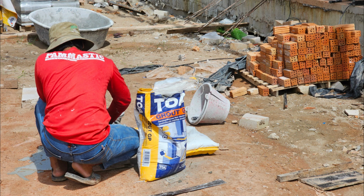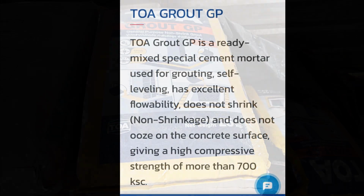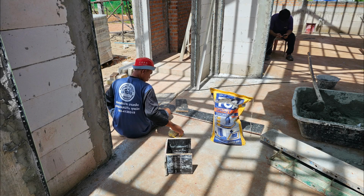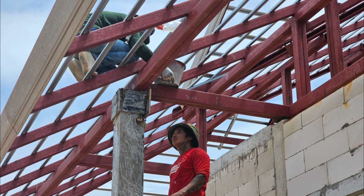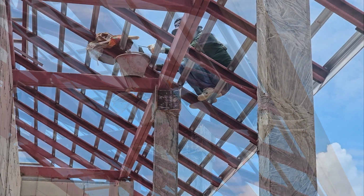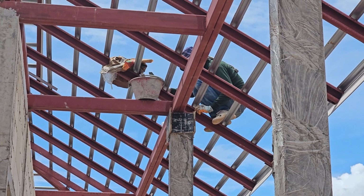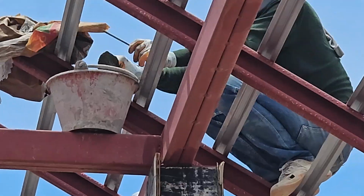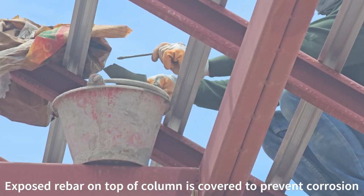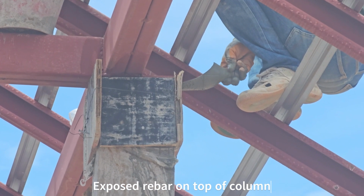The other team that arrived on Monday was the non-shrink concrete grout team to mix up this mortar mix, which is a very watery mix that they then pour into formwork they've created around the top of the column, just to underneath of the sill plate. You can see from the video, with the mortar mixed up, they use a small scoop to pour the mortar into the framework. So it's very liquid in nature. You can only pour a small amount at a time. As you can see here, it's got it in his scoop and then pouring it into the formwork.